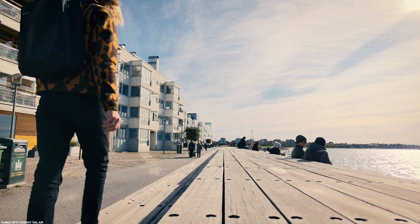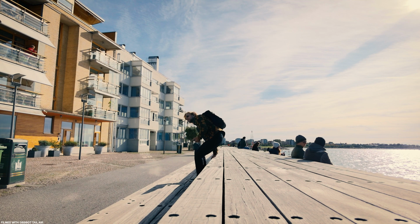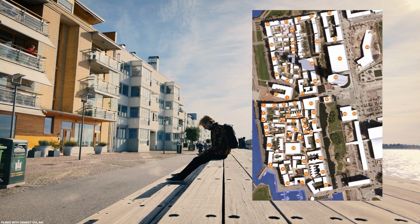For me personally, there are two key moments that stand out in this area. Two key moments that make this area special. First one being the master plan design. It's amazing. For example, let's talk about density.